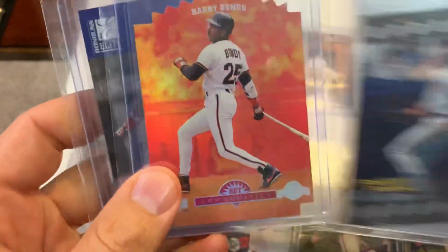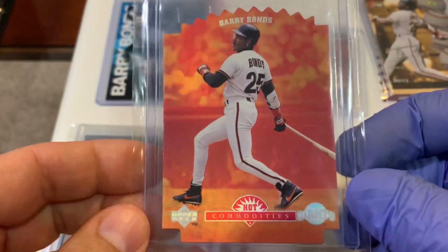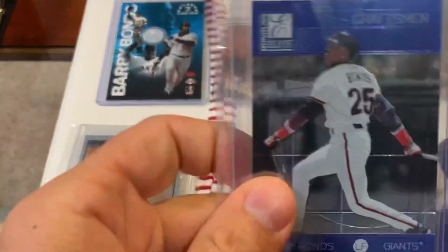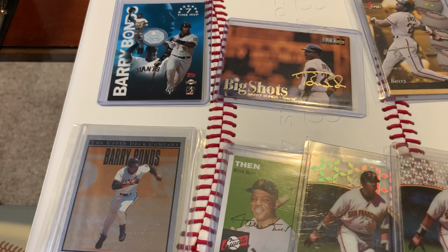SPX. Another studio number. This is a really popular, inexpensive set. The Hot Commodities. So never hurts to have doubles of that one. And then the 98 Craftsman. So those are all nice additions to the collection. All Bond stuff.